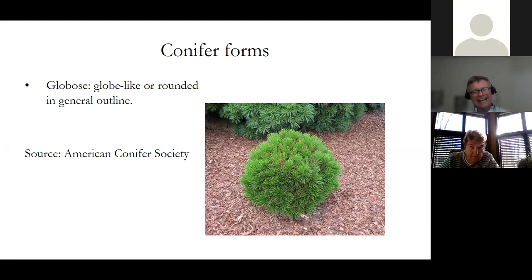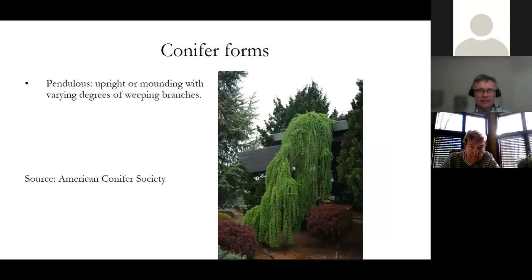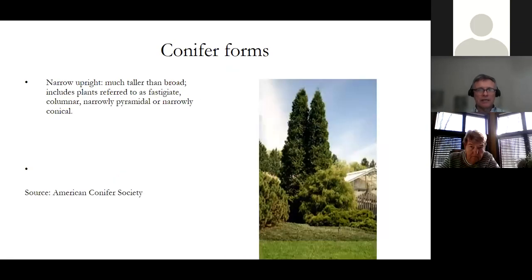So in addition to the size, how fast is this thing going to grow, there is also the form. And these are a little subjective, and they tend to change over time. A lot of these globe forms, and again, we're looking for contrast. People that are going to garden with these things are looking for contrast, to have the weeping, the globe, all these different forms together. So the globe form obviously is this rounded appearance. Oftentimes this changes with age. So they can be globe when they're small, and then maybe they get more sort of mounded as they get older. Weeping form, we talked about larches earlier. This is a weeping larch out in a home in Oregon. We certainly have weeping larches that will grow here.